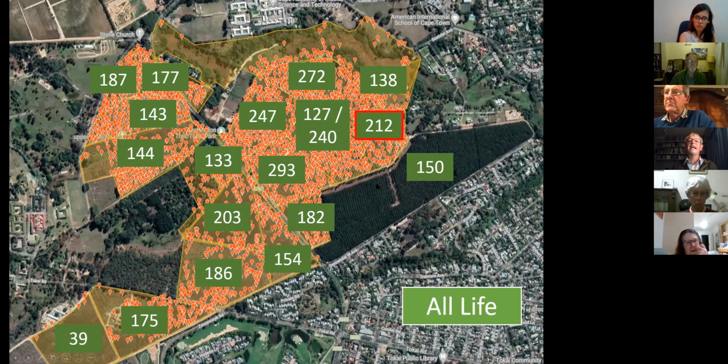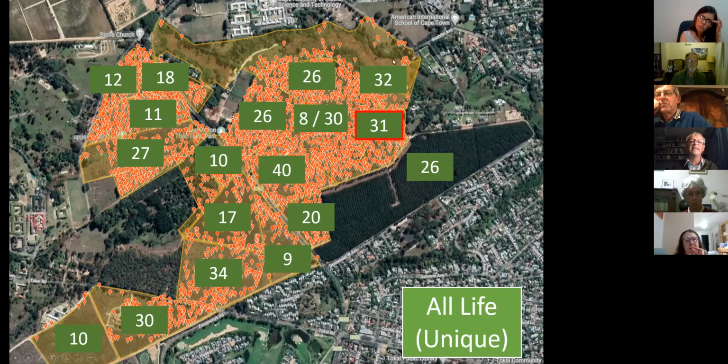And then if we look at the other side of the coin, how many species are only found in one block? You'll see there's 26 species only found in the pine block, so the squirrel and the chaffinch and that. Our core area has got 31 species, but we've got a few other sites that are as good or nearly close to it. So this area here has got 30 species, 26, 40. This first one to come out, in fact, has got more species than the core block.